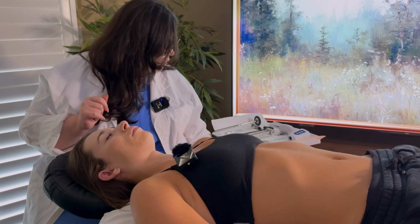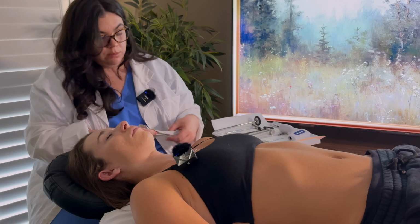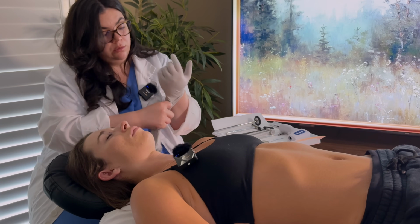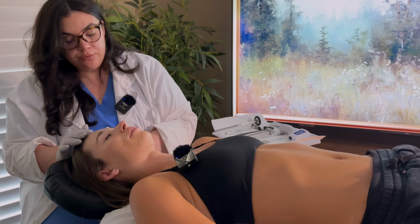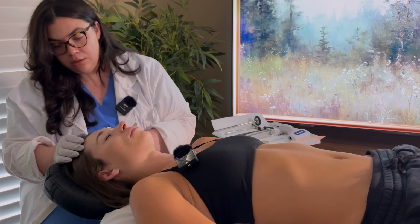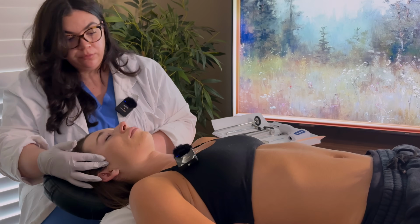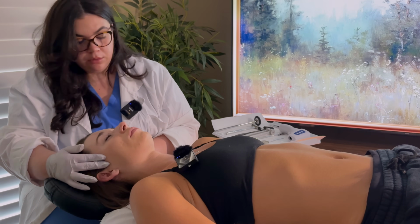Alright, so I am going to go ahead and place my gloves on at this point so that I can begin with my palpations. So beginning our palpations at the base of the forehead here, I'm going to feel around at the temporal region. Is there any pain or tenderness here at all? No. Good. Okay.